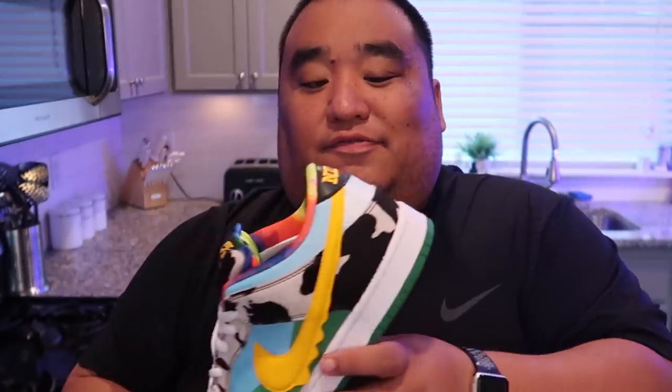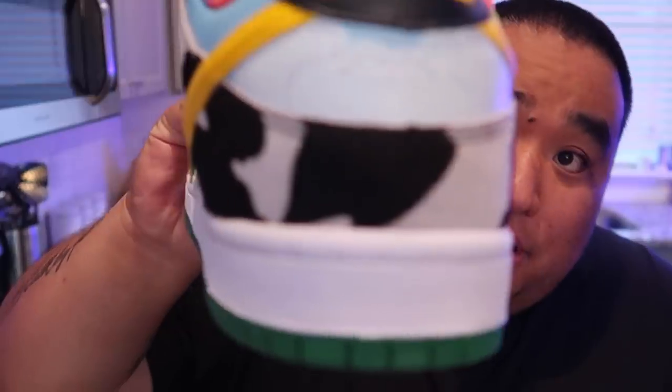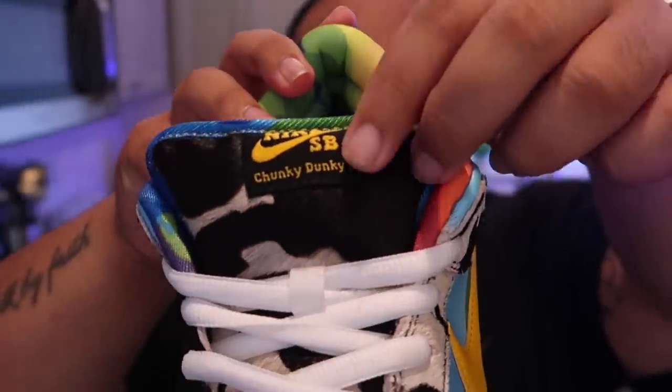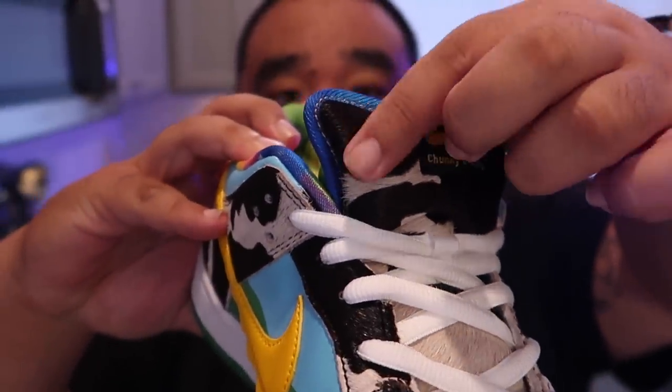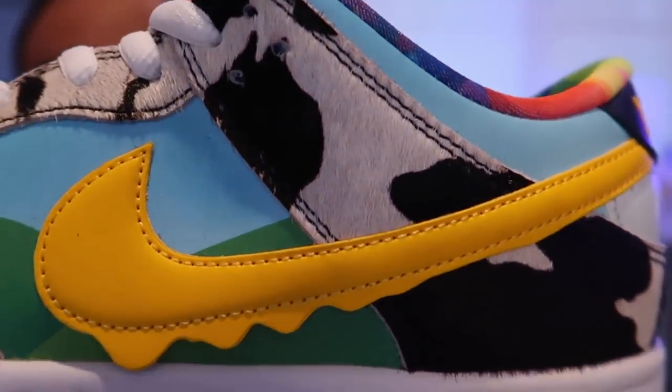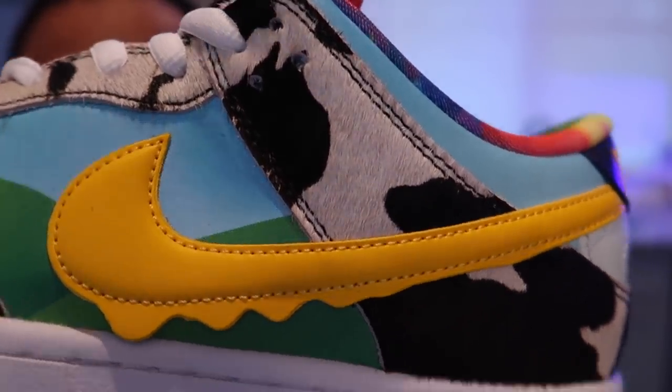And then a fox or a fake cowhide overlay and tongue. So that part right there feels like cowhide, and then here on the tongue is like a cowhide, right? And then the yellow swoosh on both sides basically resembles melting ice cream. So if you look at the yellow swoosh, it's kind of melting right there, that's apparently supposed to resemble melting ice cream.